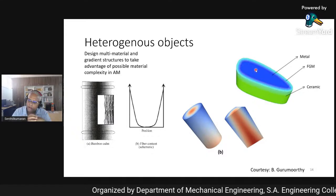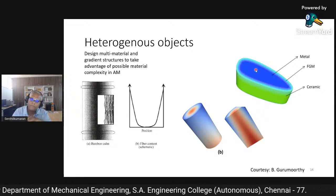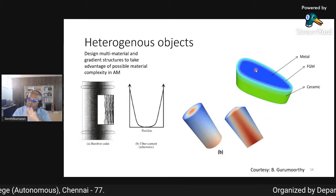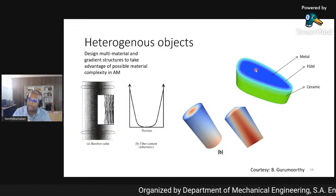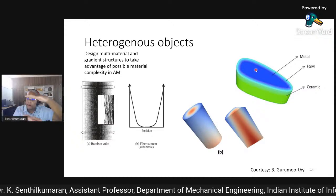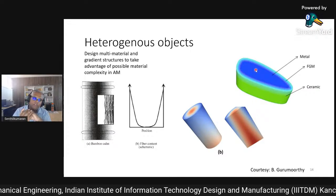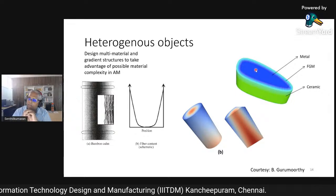So the poor strength arises from the fact that when I'm trying to build an object layer by layer, I am basically trying to stitch one layer to the other layer by locally gluing or melting or solidifying liquid. This makes the strength in the direction of layering extremely poor compared to the strength in the longitudinal and latitudinal direction. So along the build direction there is always going to be a variation in property. This effect is usually called anisotropy.